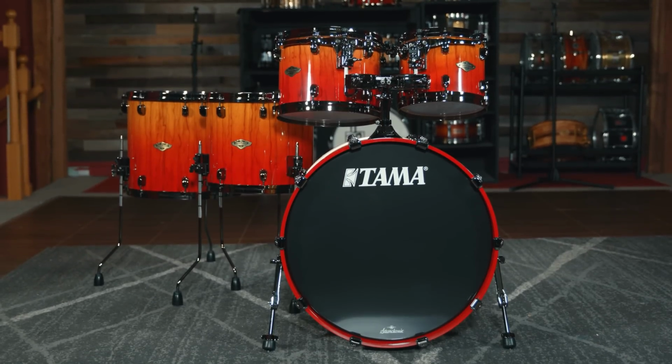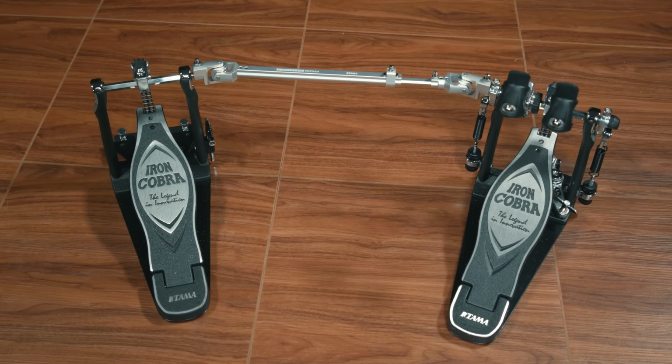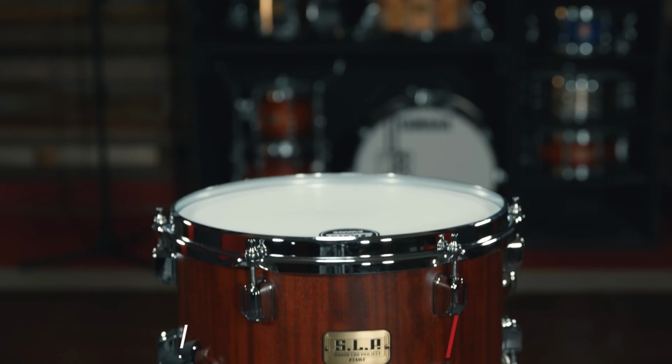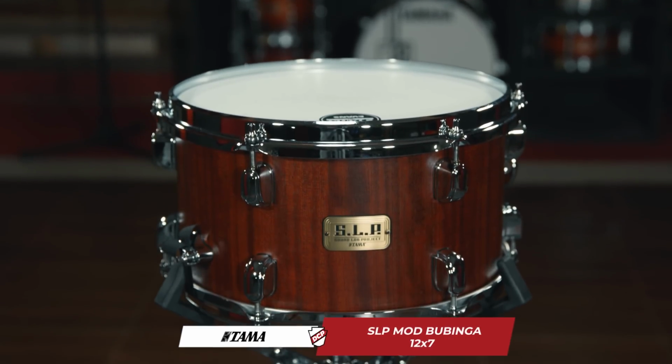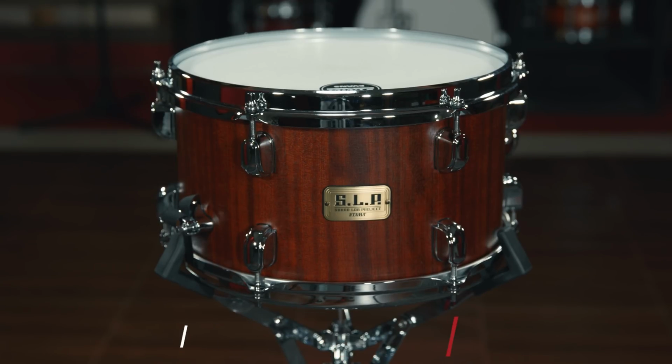We have limited edition drum sets, we've got snare drums, and we've got the coolest piece of hardware that you're going to see this year. We'll talk about that in a minute. First up is the SLP 12x7 Mod Bubinga. I had so much fun playing this drum.